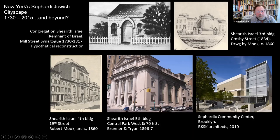And the congregation moved uptown to 19th Street to this two-story building that looks very much like a late 16th century, early 17th century Roman building designed by Carlo Maderno or someone like that. It uses Renaissance and sort of proto-Baroque elements. It's significant because it has a large dome. It's not the first synagogue in America with a dome, but it's one of the first where the dome is actually visible from the street. And then we have another building built uptown at 70th Street in 1896 in the classical style. And we'll talk about this next week.